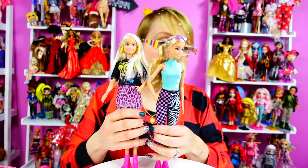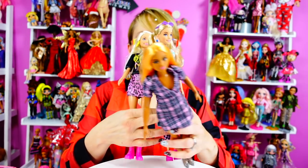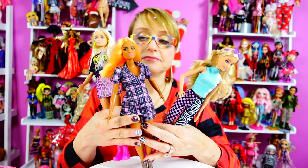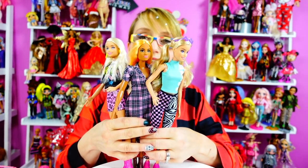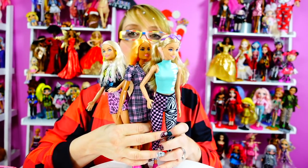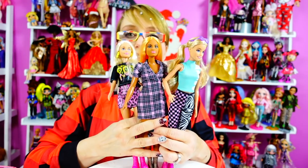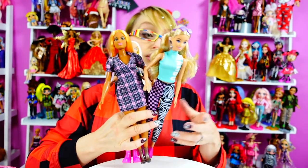I still haven't decided if I'm getting any of the boys. I am completely undecided yet. I don't collect Ken. When I started collecting the Mycene dolls, some of them came in a set with the boys, and I was like, oh, I should resell the boys because I don't want them. And I know some people collect the boys.